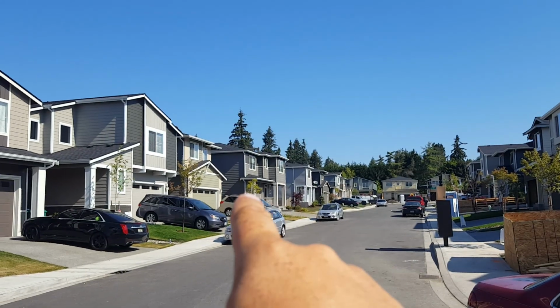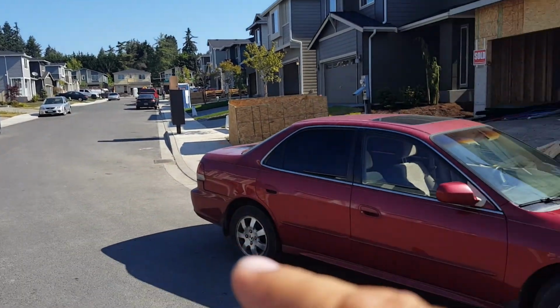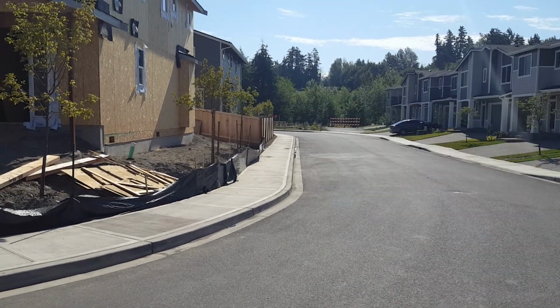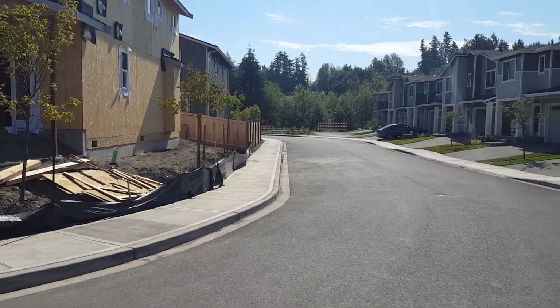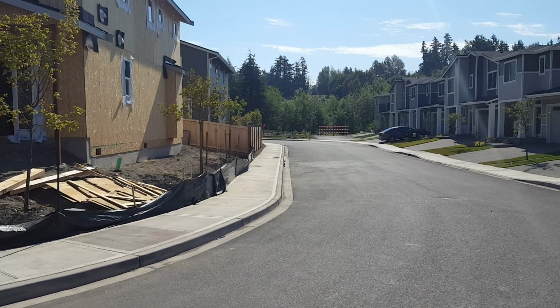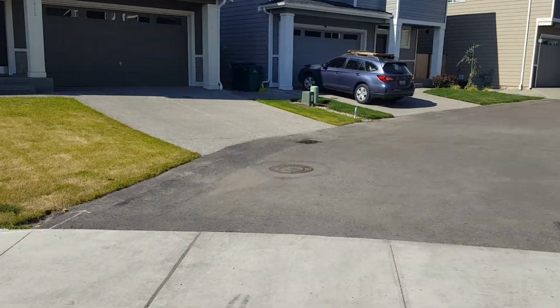Okay, so down here is the entrance coming into the property, and it tees. You can go left or go right. You come around, it takes a left and takes you back to track number 2 and track number 3 back there, plus the cul-de-sac in the back. And we'll walk that in a second.